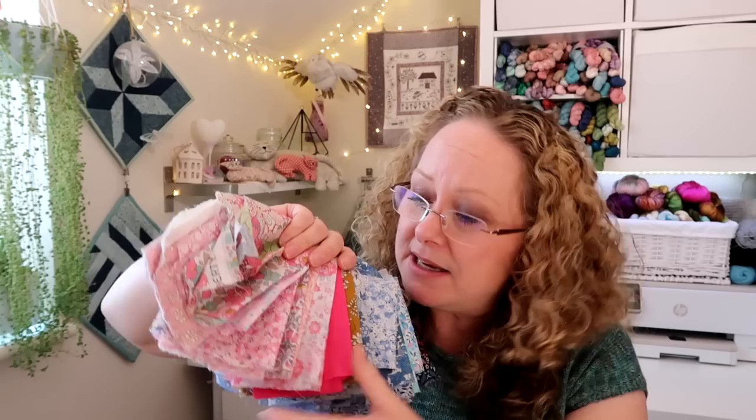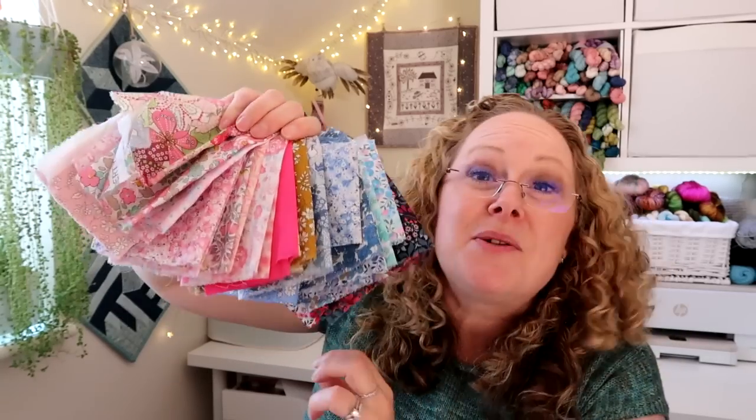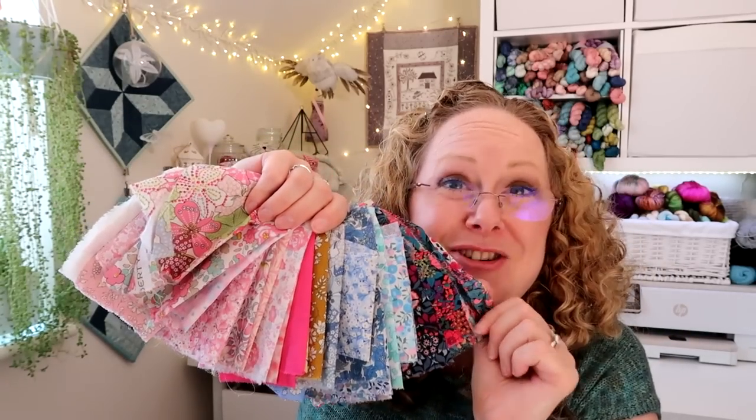Now, I have done quite a bit of English paper piecing lately, and I wanted to increase my stash of Liberty fabrics because I find them easier to put around the paper pieces or the Ashmead pieces, just to get a nice neater finish. I think I get a more accurate hexagon or different shape. So I went and had a bit of a rummage.